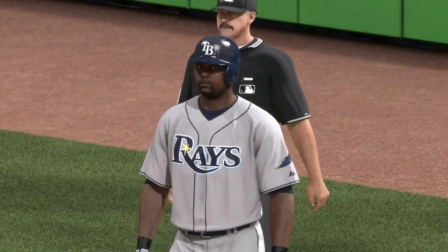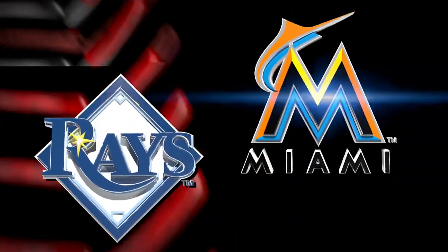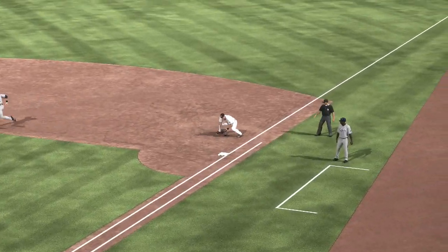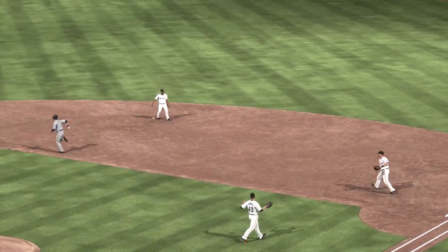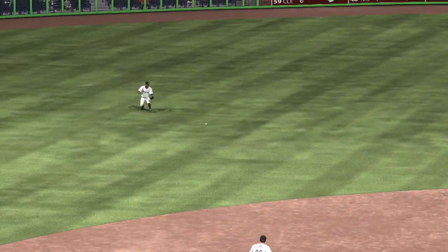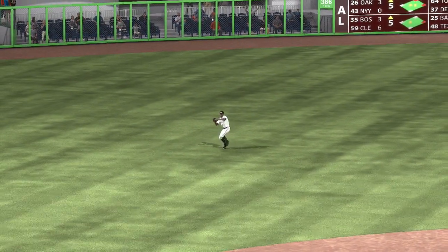When you're already losing, the one thing you can't do is give away more runs. I mean, you're already in the hole. The last thing you want to do is keep digging, but that's what's happening right here. Things are going from bad to worse now.